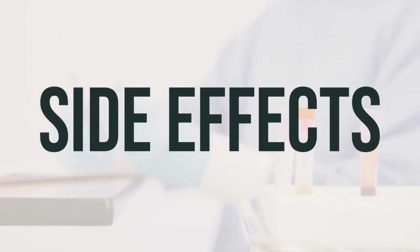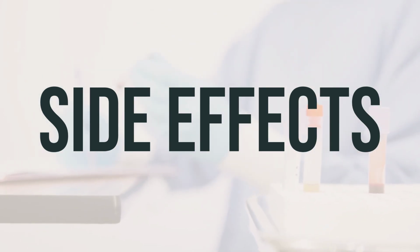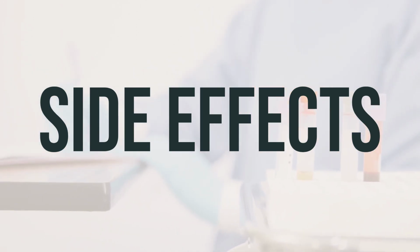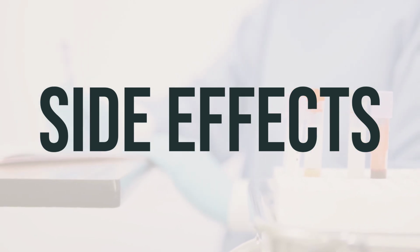aware of potential issues. If you notice any serious side effects such as stretch marks, skin thinning/discoloration, acne, or small red bumps on the skin, folliculitis, it's crucial to inform your doctor immediately.